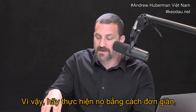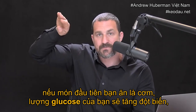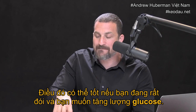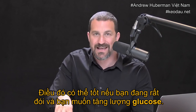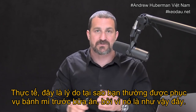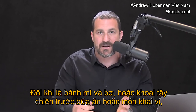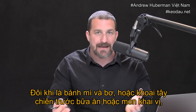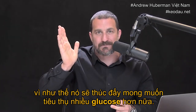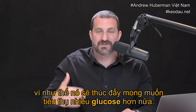So we'll make it really simple. If you were to eat the rice first, your glucose would rise in a sharp spike, especially if it doesn't contain any fats to slow the absorption. Now, that might be good if you're very hungry and you want to get an increase in glucose. In fact, this is the reason why you're often served bread before meals, sometimes bread and butter, or chips before meals, or appetizers. They're designed to get your blood glucose going up high, because big steep increases in blood glucose tend to promote the desire to consume more glucose.